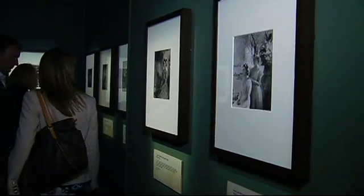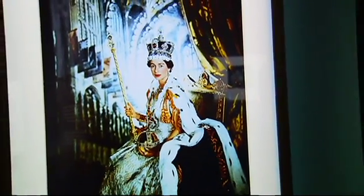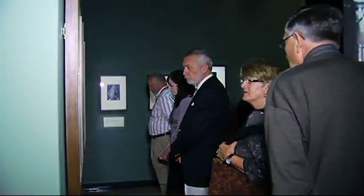And that next best thing is a series of 60 rare images of the Queen from important stages of her life, each one taken by her famous photographer Cecil Beaton, which are now on display at the Royal BC Museum.